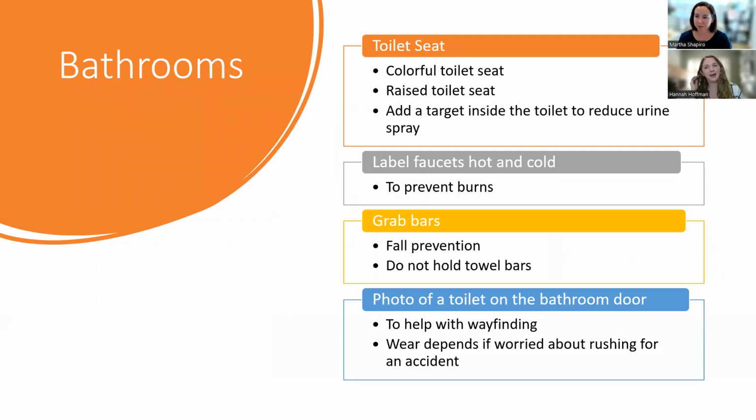All right, now bathrooms. So in the bedroom, just as a side note, consider using a cane. If you have difficulty standing up, use the cane just to get to the restroom to avoid falls in the evenings.